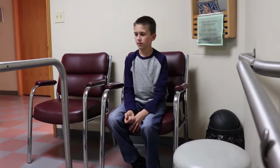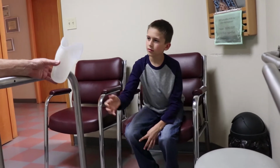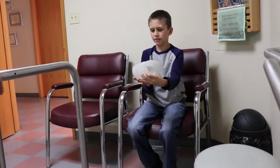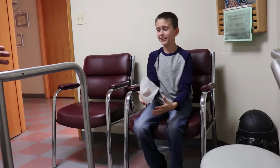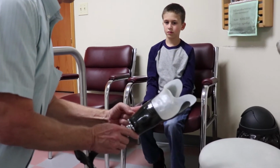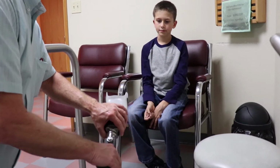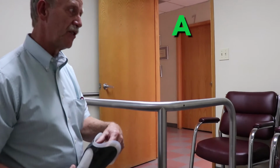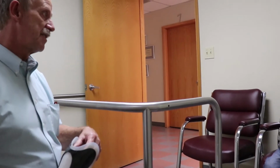And then the first time they come back in, we make one of these plastic sockets like this. That's plastic already. But what we do is we put this plastic inside a carbon frame. This is carbon graphite. We make all of this here except for the feet. We got a lot of information here. Yeah, there's a ton to summarize.